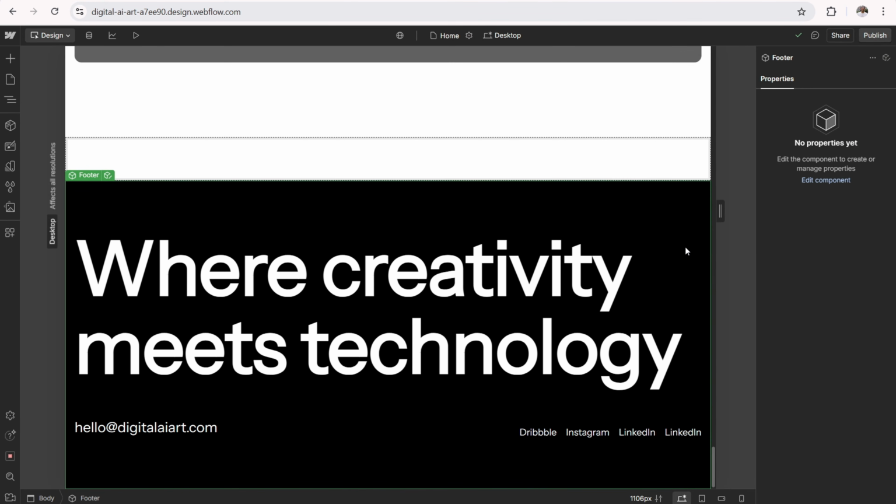Now, let's say you're just not happy with this footer at all and you're like, oh, I wish I could redo it. Can I redo it? Yeah, you can redo it with the AI, no problem.